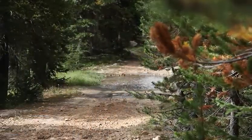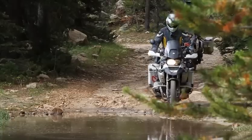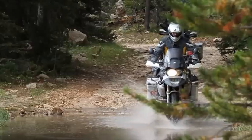After clearing the frost from our bikes, we head out only to run into 200 yards of babyhead rocks. It's a tough way to start the day, but we all got through with a little help from everyone.